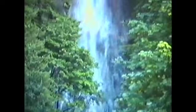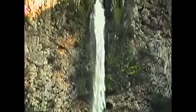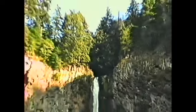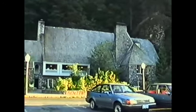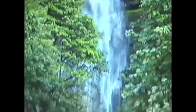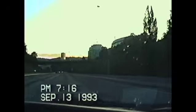This is the Oregon side of the gorge. As we motor along, you can see how beautiful this is. Falls. I haven't seen that in years. Haven't seen any of this in years. And this is Portland. Coming up to the downtown area, I think, pretty soon here.